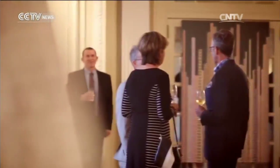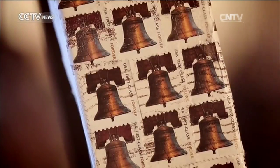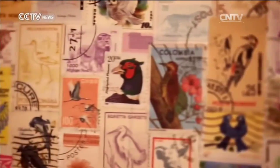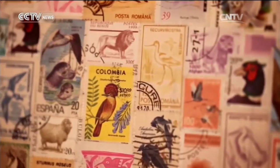His distinct style of art has even caught the attention of public figures. The First Lady of Colombia saw one of my pieces. She liked it, and she said that she would like to have one of them using Colombian stamps. I made it for her and I sent it to Colombia. I made it in Brooklyn and it was sent there.